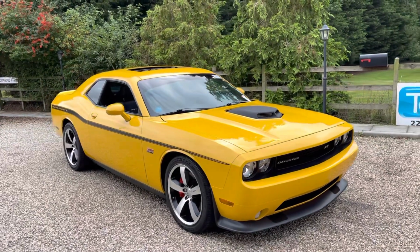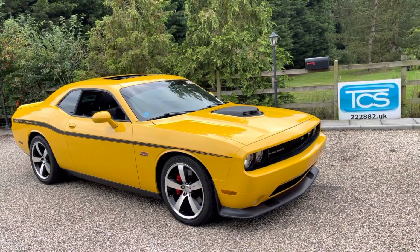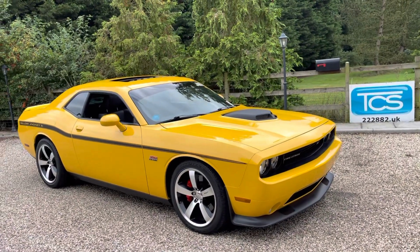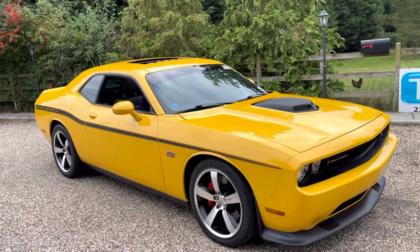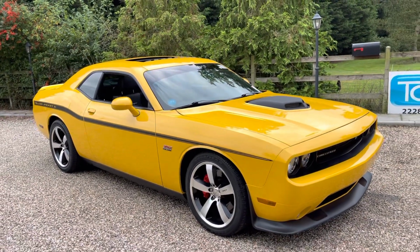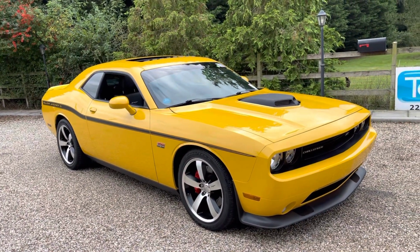Our 2012 Dodge Challenger Yellow Jacket. This one's just fresh in from Florida. Picked it up from Southampton Docks this week. And this one's an SRT8 with a 392, which is a 6.4 litre V8 Hemi with automatic gearbox.